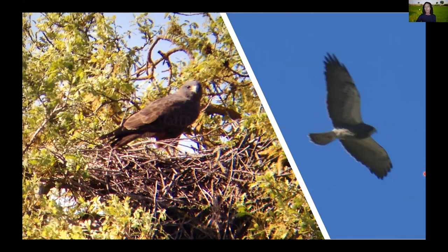Swainson's hawks are also very interesting because they will come back to the same nest territory and breed with the same mate for years and years, as long as they're successful. They're really well adapted to the farming in the Delta. They especially love hunting in alfalfa fields.